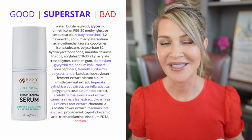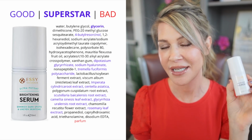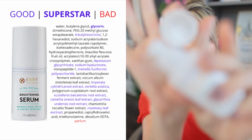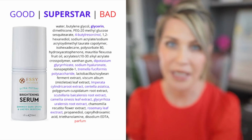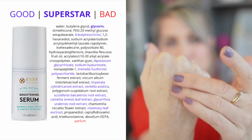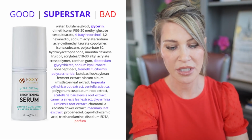So when I got the product, I actually manually typed all the ingredients into the graphic that you guys are looking at. And you will see that the very last ingredient in here is parfum. So it does have a fragrance, but you guys, it's super duper barely detectable. It comes with a pump. I don't even know why they put it in there, but it is a super, super lightweight serum that really just soaks into your skin. It is soaked into your skin and gone.